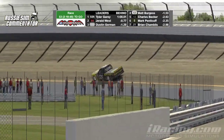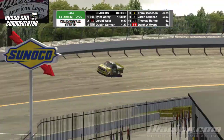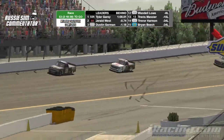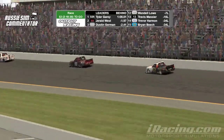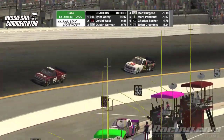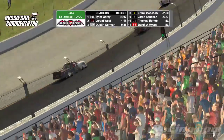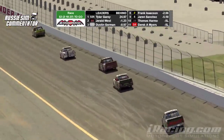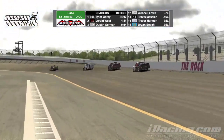The lead that Tyler can amass here is just absolutely amazing. As we're going to go back and have a look at the 12, Matt Burgess, who got passed by both Gerald and Dustin German. Looks like the first 5 cars are at least a little bit sorted out now.